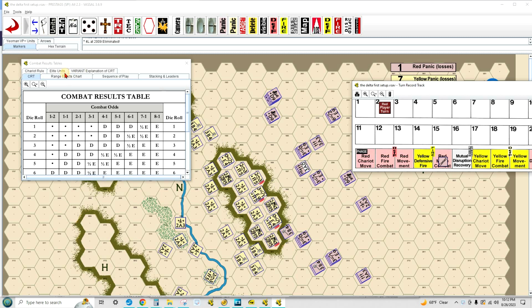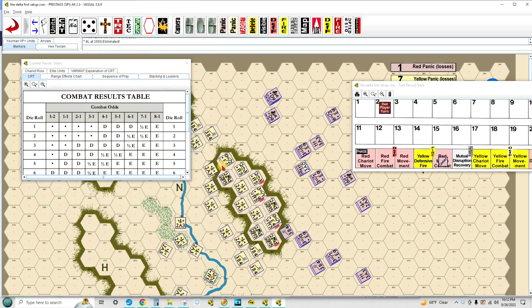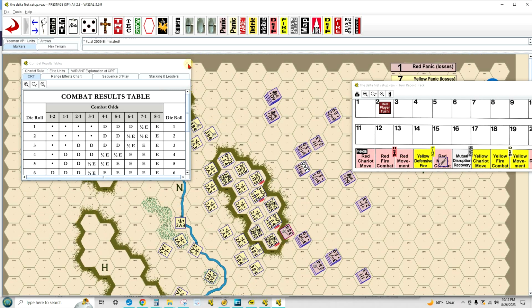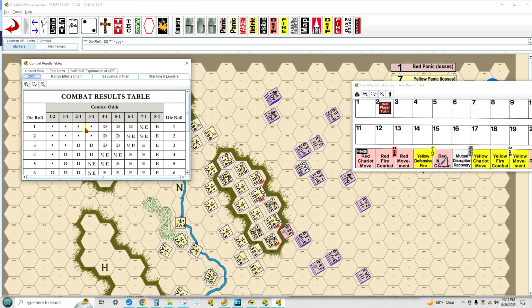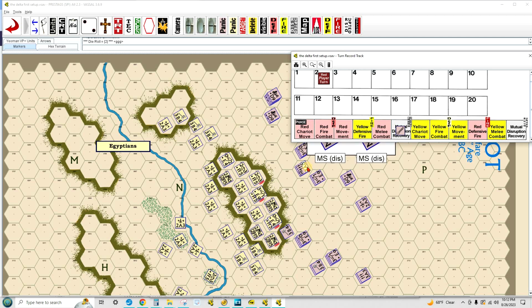And I don't think a slope has any effect on melee. No, it does not. Okay. So we're going to melee here. I don't think I've got anybody else that can melee. So 3-to-2, 1-to-1 odds. With a 2, I don't think that's going to be anything. Nope. Okay, we need a 4, 5, or 6. Oh, okay, and that is the end. Mutual recovery, so basically the opposite side would recover. So these guys can't do anything.